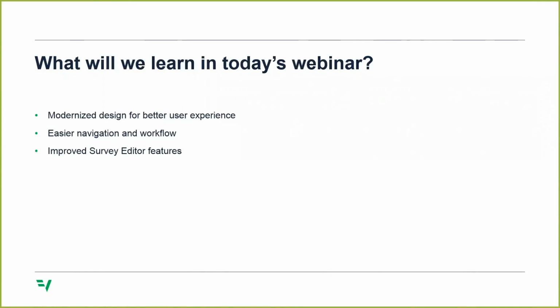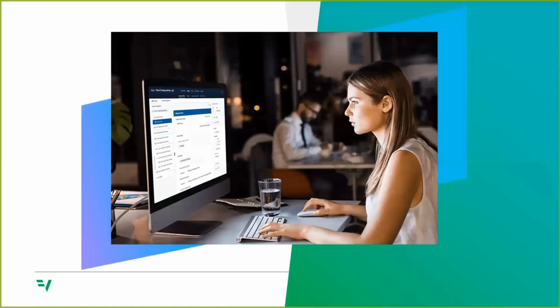We're going to learn three things today. First, I'll show you a modernized design for a better user experience. Then I'll show you easier navigation and workflow. And finally, we'll show you the improved survey editor features.